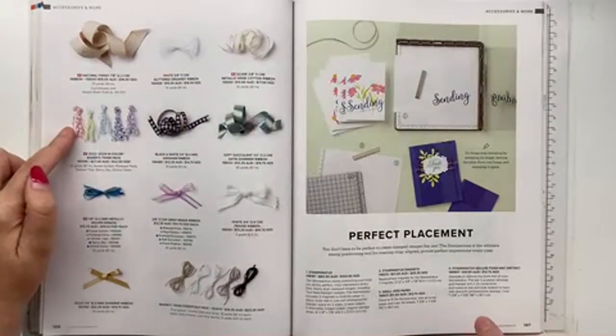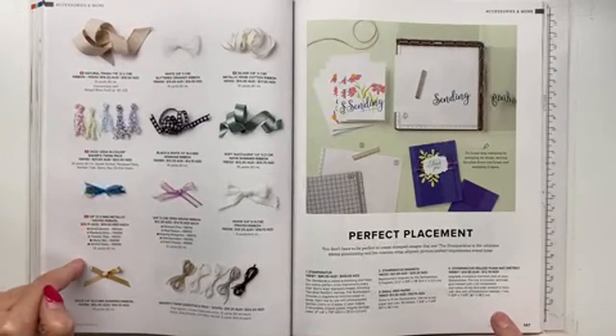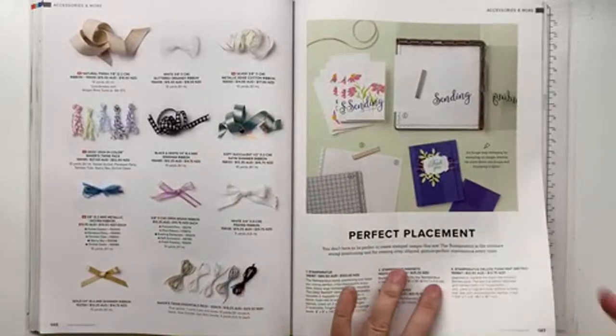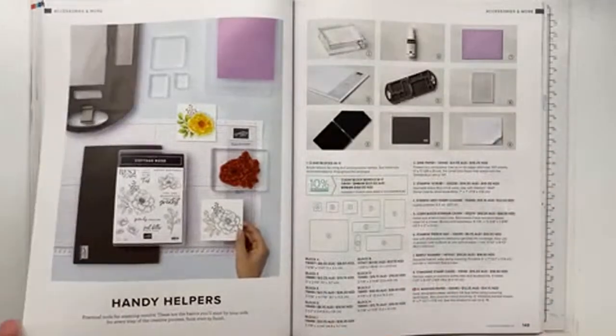Baker's twine pack that comes with the 5. The magnetic woven ribbon in all 5 of the new in colours. And the silver metallic edge cotton ribbon. We have nothing new to go with our Stamparatus, but still love our Stamparatus.